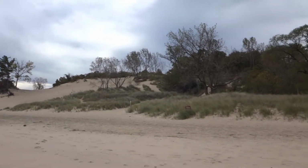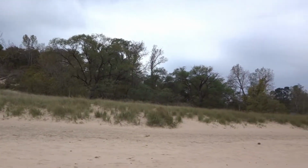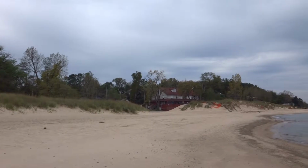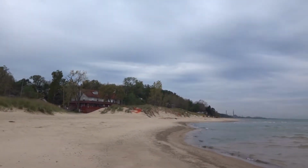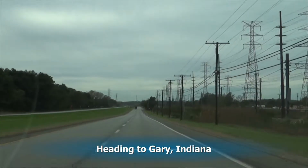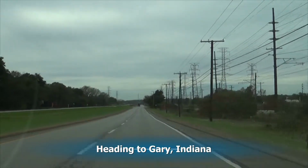They have left the sand dunes along the beach in a natural state covered in sea oats, and then left little cuts through where they can walk through, as we did through this one. And now it's time to head to Gary, Indiana, and to look at the Michael Jackson house.